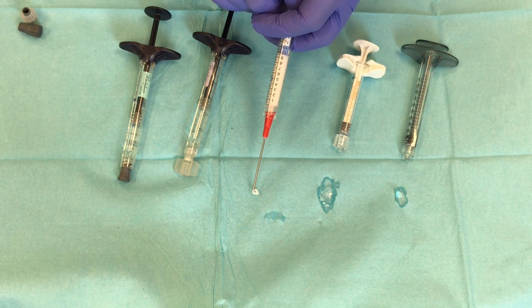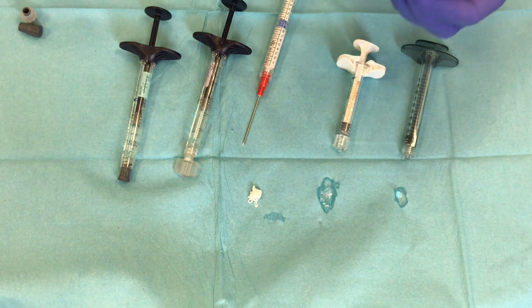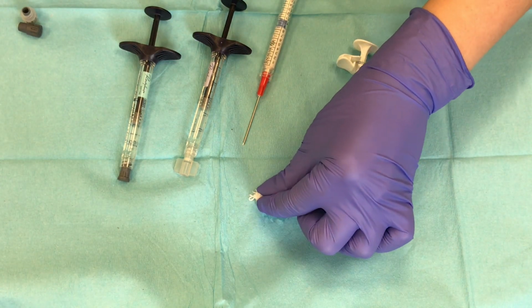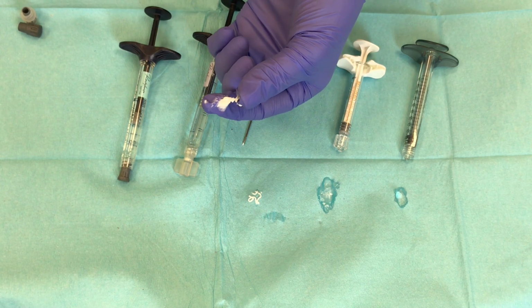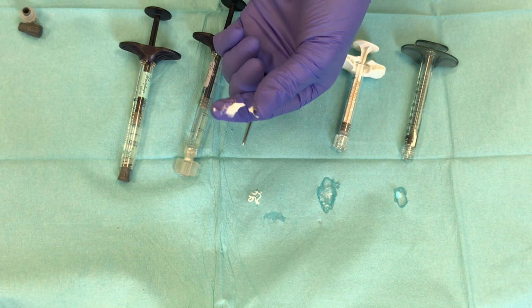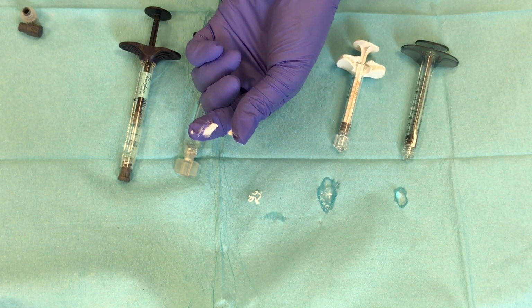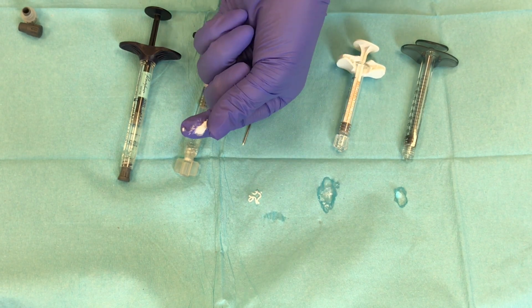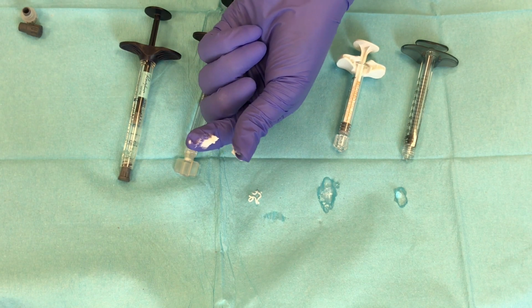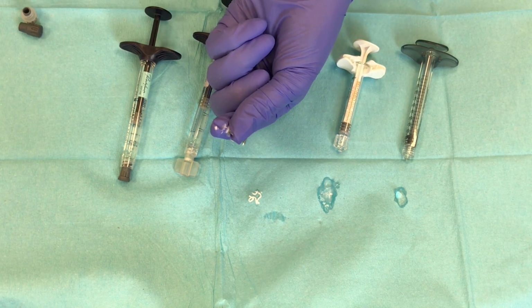Okay, so we'll put some here. So we can see it's very dense. Wow, okay, so we're seeing it's not very elastic, it's very viscous. So wherever you place this product, it's gonna stay put. Again, this is not an ideal product for under the eyes or in the lips. It is too thick. Plus that white color, if placed too close to the surface, you will see through the skin, or under the eyes, you can have sort of a bluish effect.